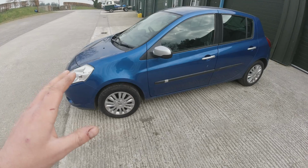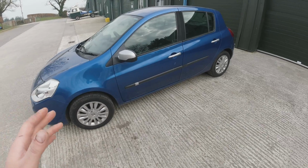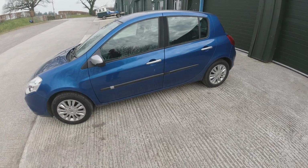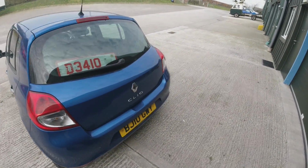I don't have a lot of small cars at the moment, and a lot of people are downsizing, wanting small runabouts. It's a 5-door, so it'll appeal to both sides of the market, the first-time driver and the family runabout market. So that's one of the reasons I bid on this one. Being a slightly better spec with the alloys and the metallic paint as well, I thought it was a better bet. Metallics do sell quicker than the flat-coloured cars.